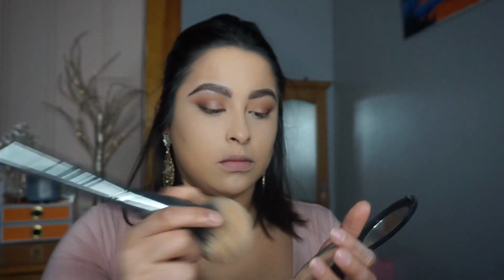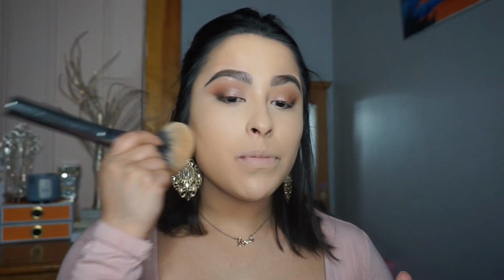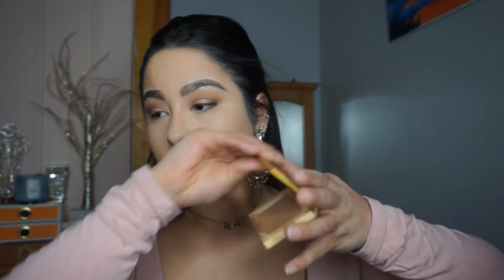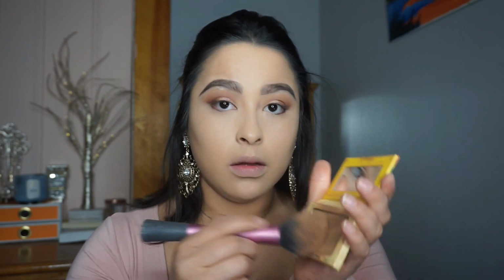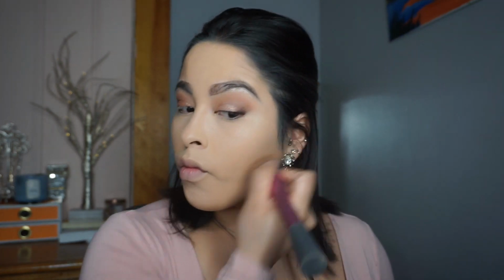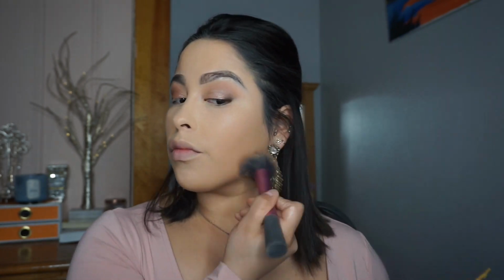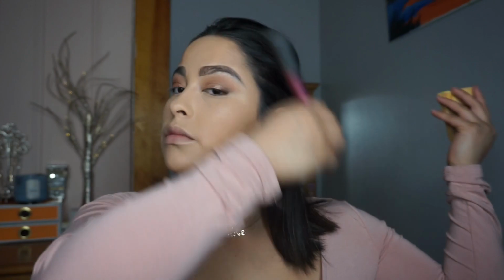Then I'm going to use my MAC pressed powder to set the rest of my face, and this also adds a little bit more coverage. Then I'm going in with the Balm bronzer just to bronze my face. With this brush, I like to squeeze it to give it more of a sharp look. So obviously I like to bronze under my cheekbones. I always bronze in my jawline as well, and of course around my forehead and temples.